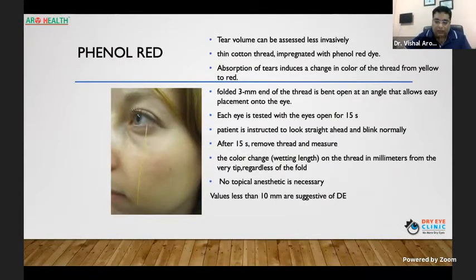This is another test which is not commonly done in India, as far as I know. When I was at Arcticent, I did not do it. It is called the phenol red test, and it is a less invasive test than your Schirmer's test in assessing the tear volume. Here, a thin cotton thread which is impregnated with phenol red is put in the lower fornix, and as the tears start to flow, the tears will wet this thread, leading to a color change. We look at the color change after 15 seconds. A color change of more than 10 millimeter indicates that the patient has a normal tear volume, and less than 10 millimeter of staining indicates that the patient has a dry eye.